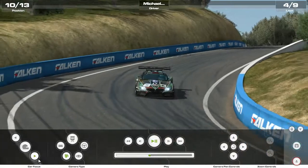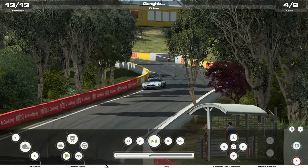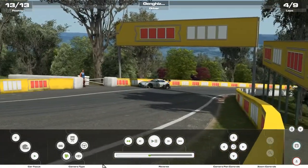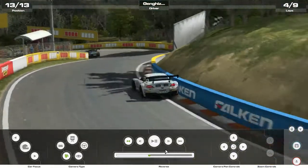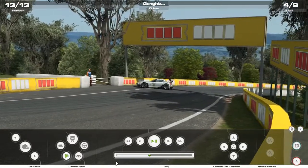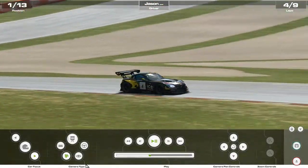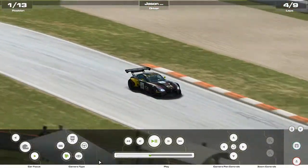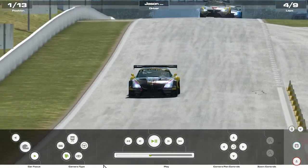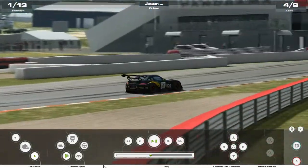Mike Magasevic still holding the last points-paying position ahead of Mark Zule and Dean Reimers, and it looks like Genghiz Khan has had another moment. Let's have a look at what happened here. So he's heading into the big drop here. He's been catching up to the cars ahead of him, and just kind of loses the grip. Spins it around. Very unfortunate. Jason Monds still leading the way. Would be a big deal for him to pick up a win here while Khan struggles in their championship battle.